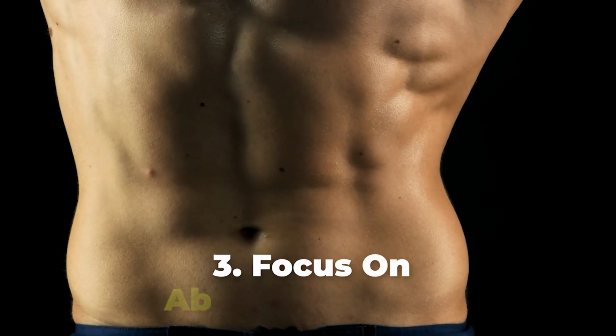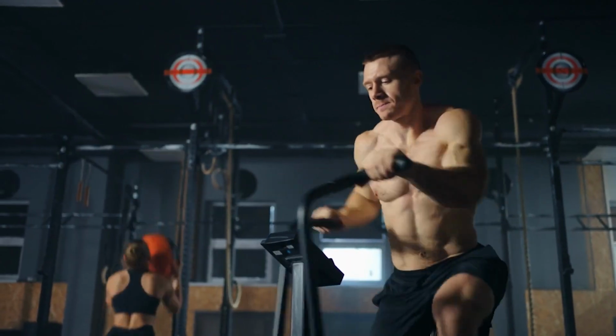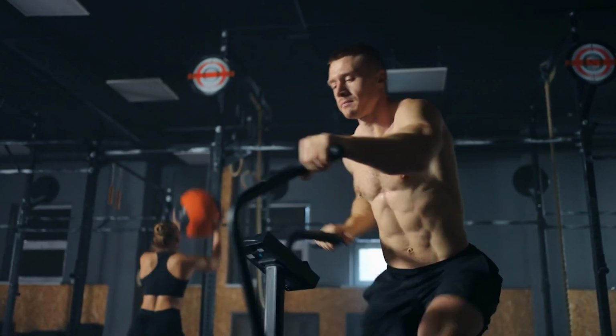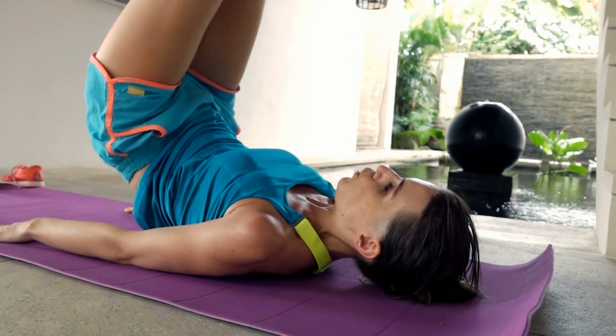Number 3. Focus on ab isolation exercises. Even though it would be very good to practice whole exercises that aid muscle building in your body generally, it would do a lot of good to target your abs specifically if you're aiming for perfect abs.